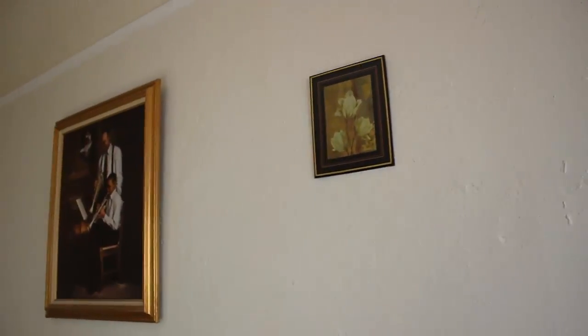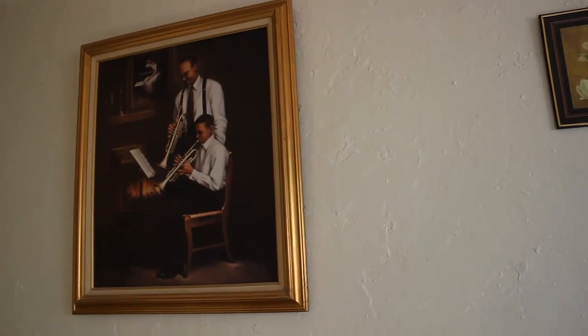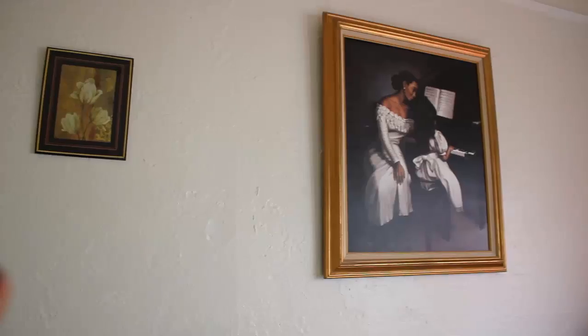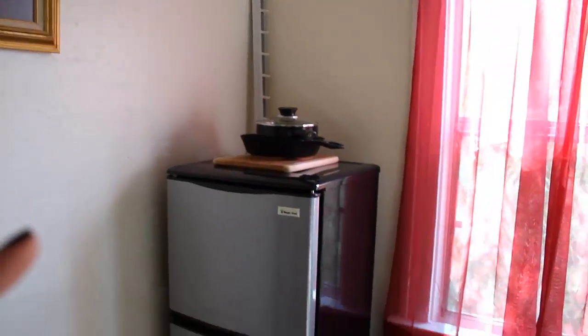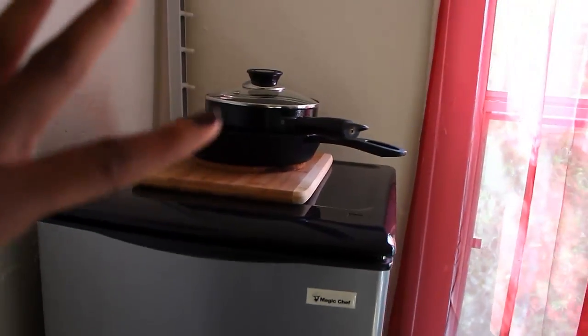And so from there, I went ahead and added my paintings that I've had for years. I've had these for like over 12, 15 years. And so I just added them to the wall on this side. And here is my refrigerator I've had for years too, because in California, some places don't come with refrigerators, so you have to buy your own. So I went ahead and put this in the front here.